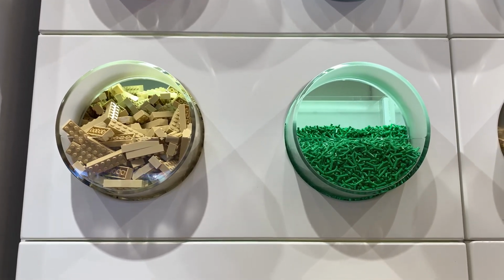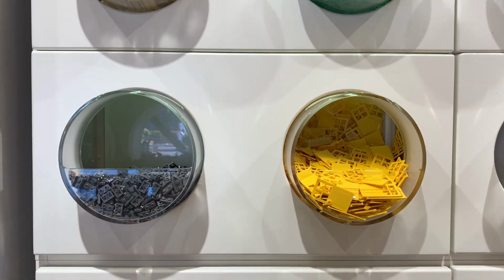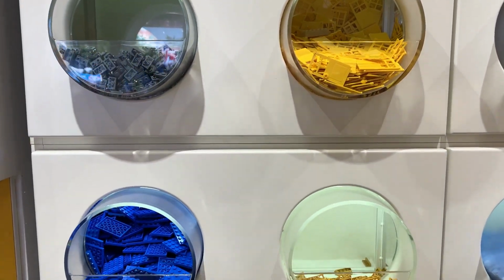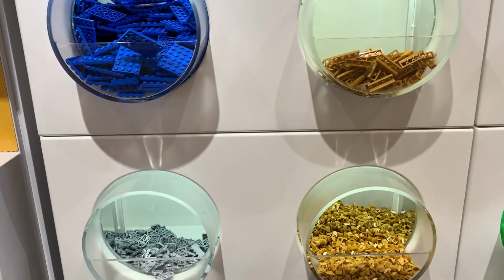Make sure you put on gloves before you touch the pieces. It's good to see a couple of changes on the wall, not too many, but just enough to make it a little bit more interesting. So you might be after some of them pieces.